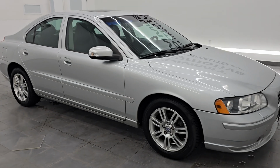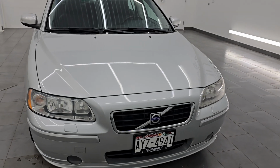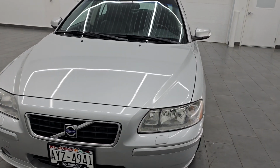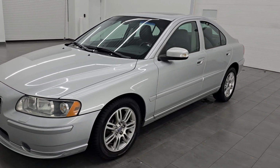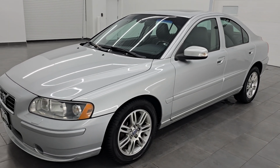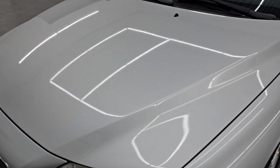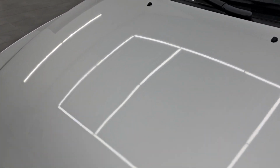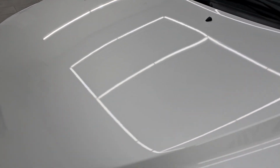Hey everybody, just wanted to give you an update on the Hooptie, the 2007 Volvo S60 2.5T all-wheel drive, silver metallic. It looks so good. As you recall from the last video, this thing had some hail on it, and I had my dent guy take the hail out, and it is absolutely perfect.